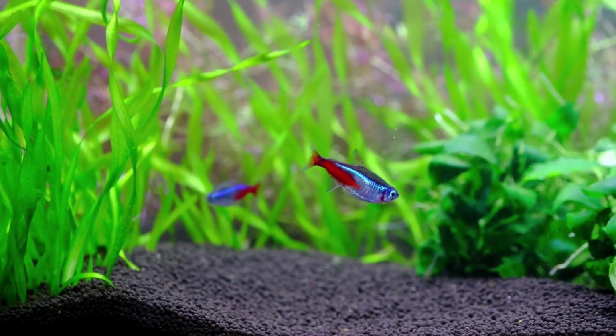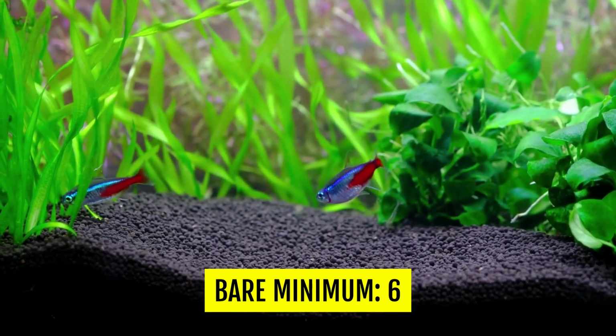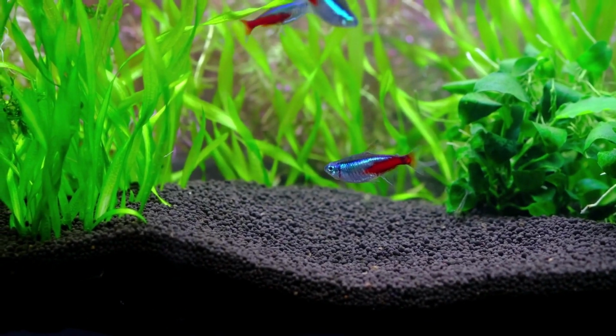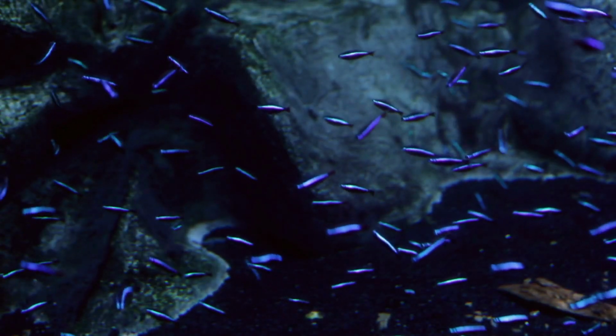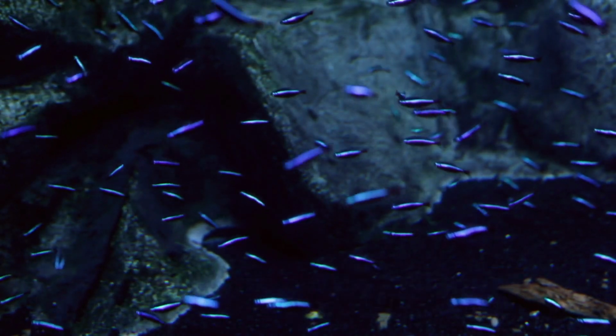So it's always a great idea to keep as many of them as possible. The bare minimum is 6, but keeping at least 15 to 20 of these fish is highly recommended both for their health and to get that stunning schooling behavior. The minimum tank size is 10 gallons for every 6 individuals.